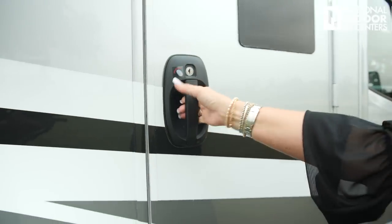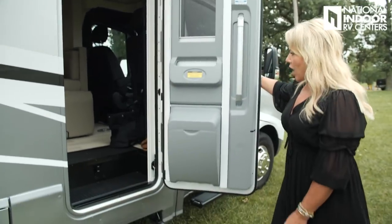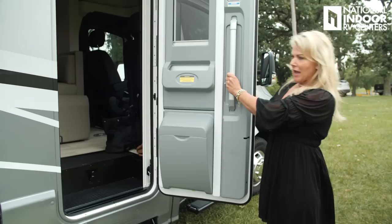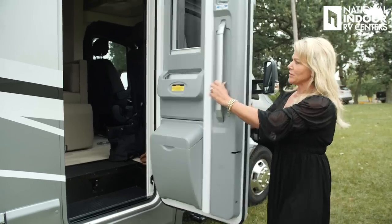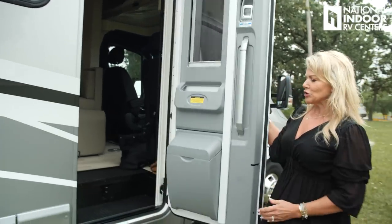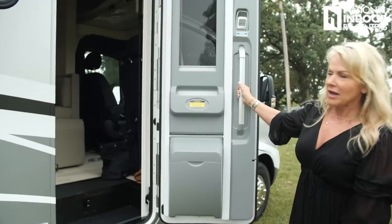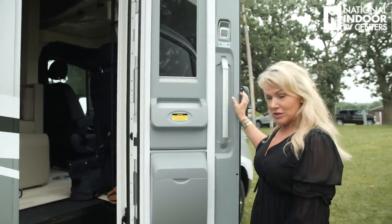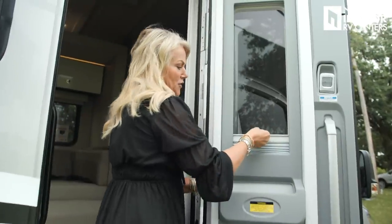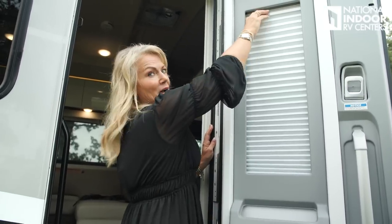All right, check out this really nice door. This is one of the things they don't make, but it's more automotive. It's really strong. I can actually hang on this door and move the whole coach, and it's not gonna move. It has really nice heavy duty hinges. So it just doesn't feel like your typical Class C door, which I like. Nice strong handlebar here. I also love the window. And the other thing I love about this window is that you've got the cool shades. So you can easily block out that window.